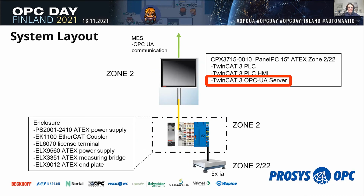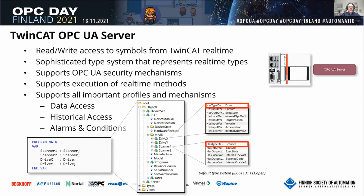And then this project, I think it was quite a nice way to integrate working in an ATEX environment, and also to bring OPC UA into this system. And for this OPC UA, we've used our TwinCAT OPC UA server, and I will tell you a little bit more about this TwinCAT OPC UA server next.